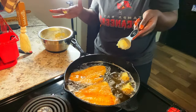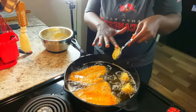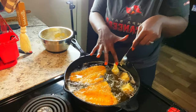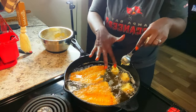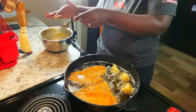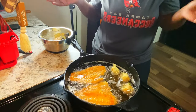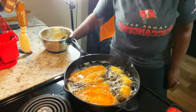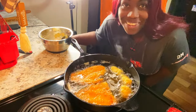I just sprayed the inside of the spoon so it won't stick so much with some oil. And I'm just gonna drop these bad boys. Cause when I say I is hungry, I is hungry. I always wait till late at night to start cooking. But it's my therapy, so what can I say? Oh my goodness, this house smells amazing. Like, you would just love it.